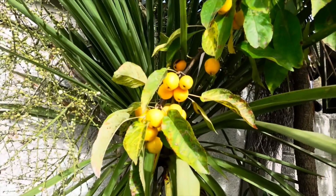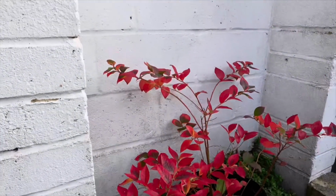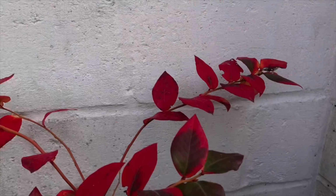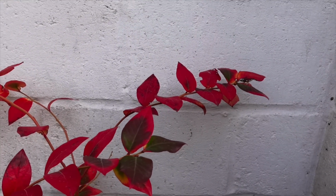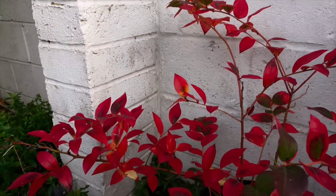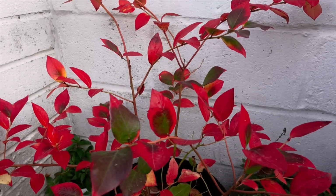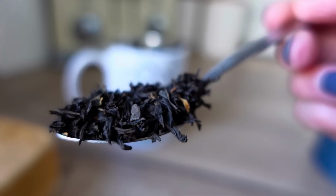Crab apples growing now. Look at the colour of the blueberry. Isn't that gorgeous? Coming out a bit shadowy, but it's such a vibrant red. It looks like Asia red. Ooh, very pretty.